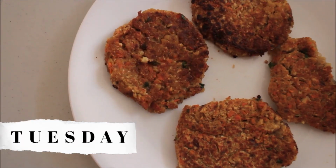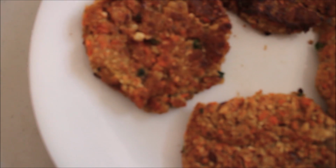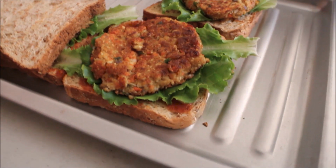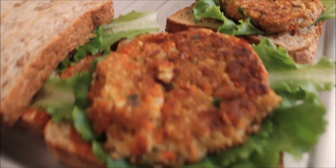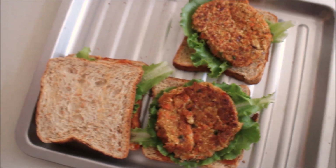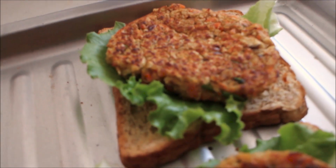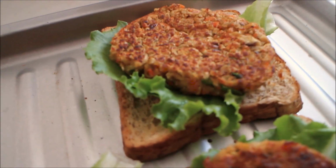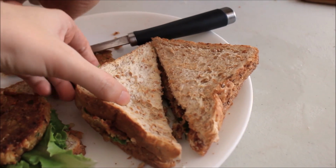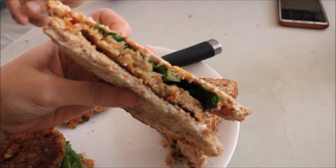For Tuesday's lunch, I already pan-fried my veggie patties, and then I made some veggie sandwich. It was really delicious. Just put some lettuce and cheese and tomato sauce on the wheat bread and then pop them into the toaster oven, and boom, I have a very delicious sandwich. I only had one, but I cut them into two so that I can pretend that I had two sandwiches.